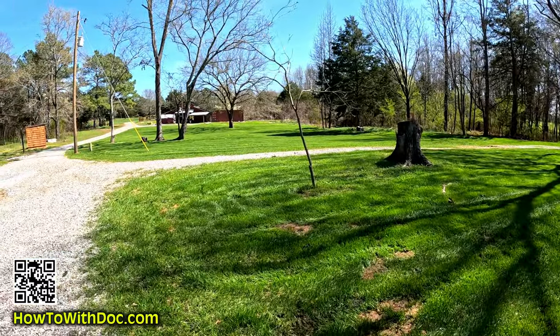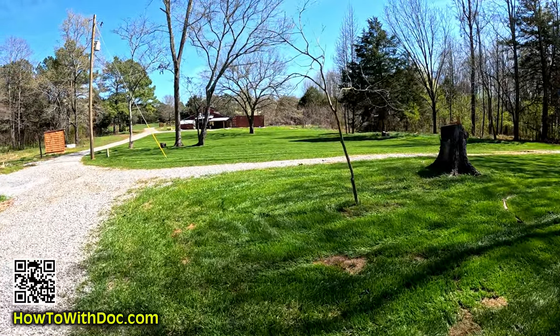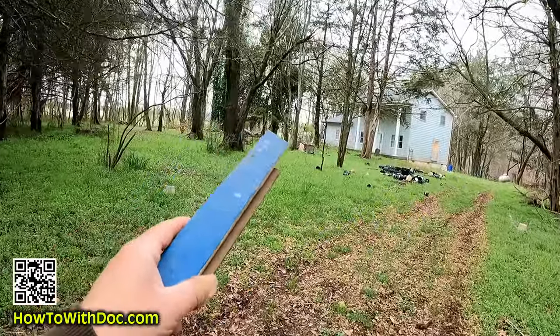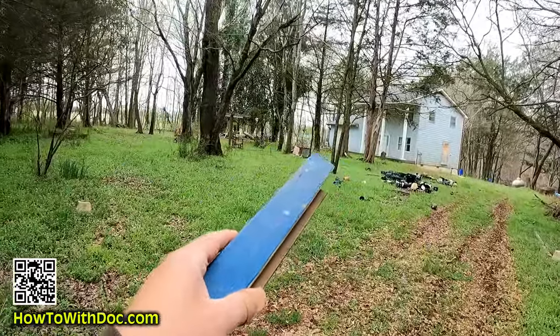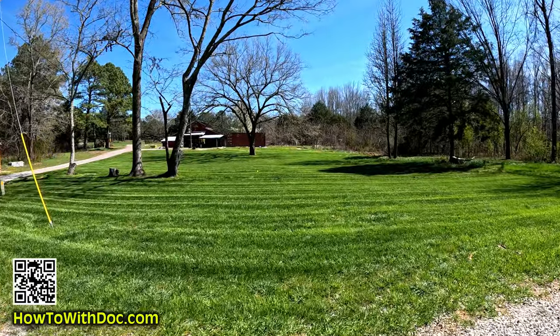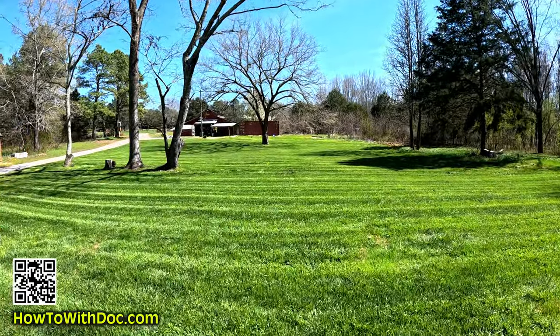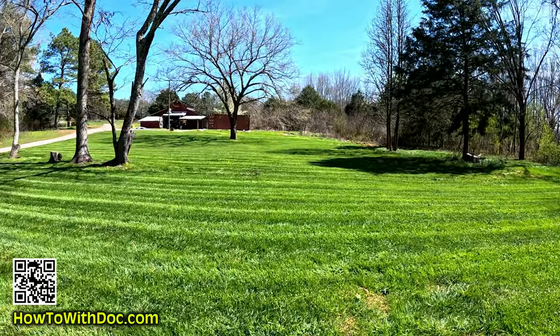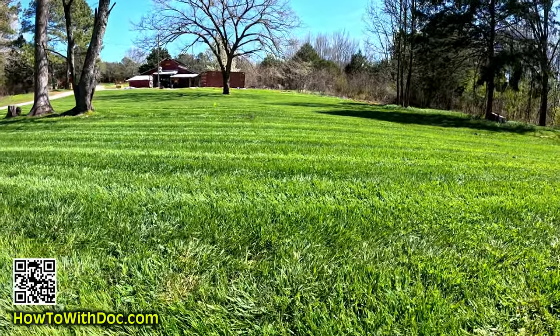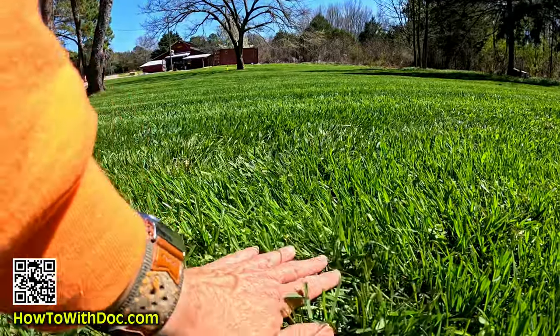And this is the natural area. I really wish I might be able to find a picture of the before and after of some of these. But look at this. Isn't this gorgeous? Now this is ryegrass, fescue, clover, weeds. This is just a combination, a mix of everything.